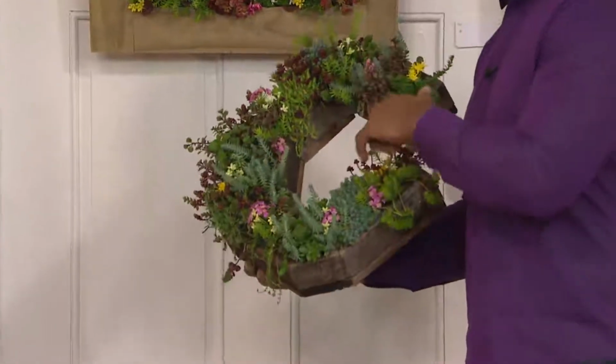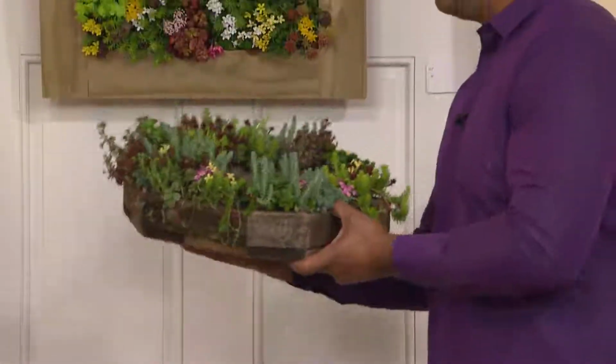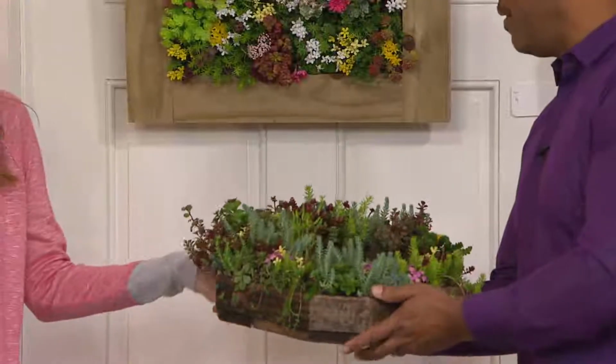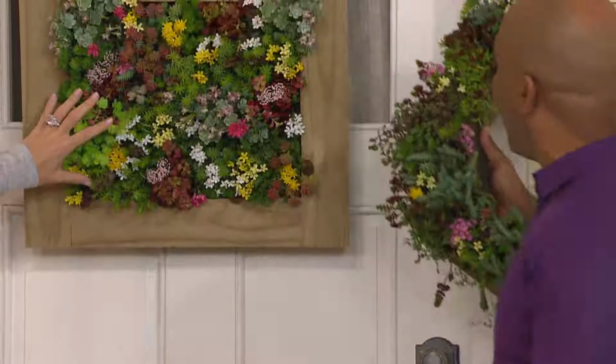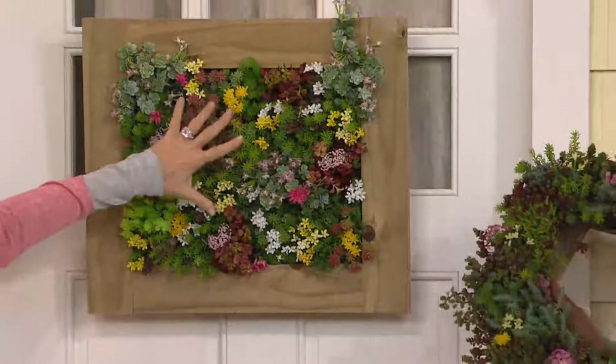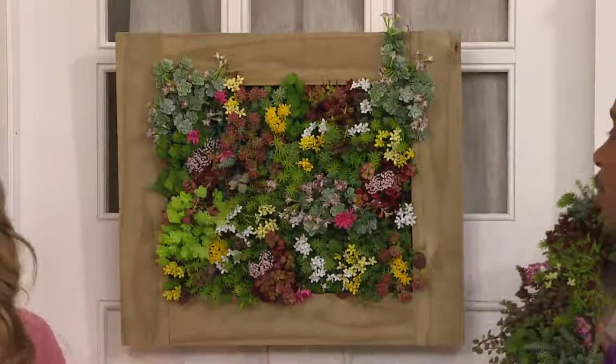And look how you do with the vertical one. You just take a container, you plant it just like that, and then once it's established, you hang it up, and then there it is. And look what you can have right on your window. How long will I have color like this? You have all summer going into fall.